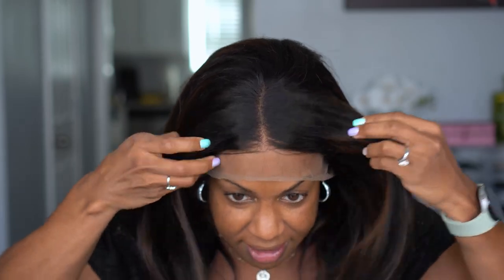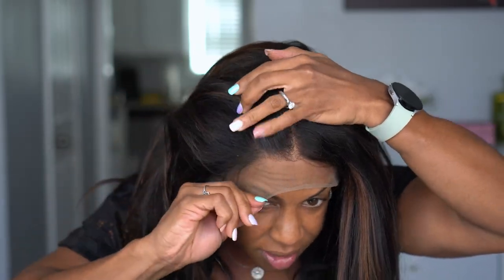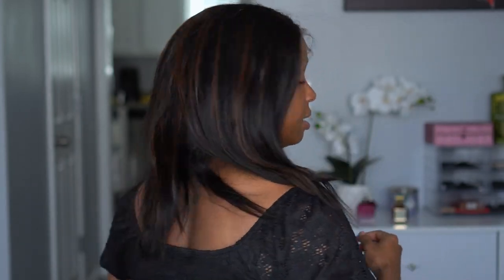But yeah, I can see that the knots are bleached. The hairline looks good. And you can see the ends do get a little thinner, but I feel like that makes it look more natural. So I'm not mad about that. I'm not washing this or anything. I'm just gonna get it together a little bit, and that's gonna be it. But this is what we are working with, and I'll show you the length.